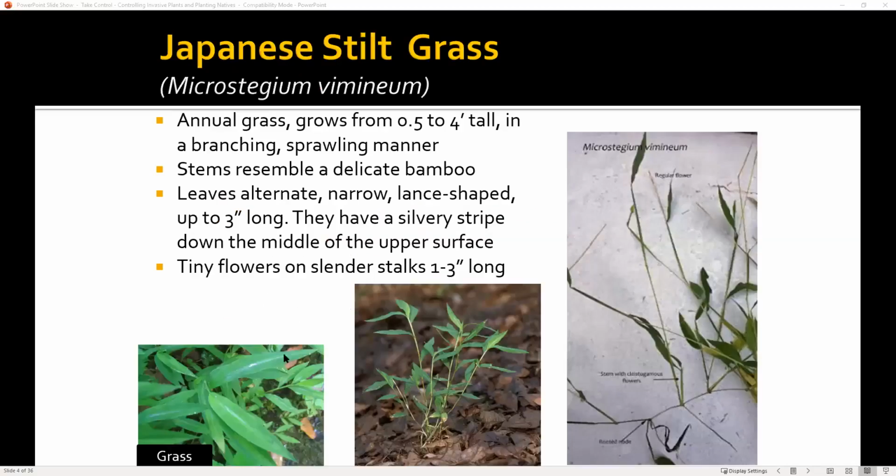And you'll see in the bottom left of each slide, here it says grass. I'll tell you the growth form for each of the species we're talking about as we go. So we're going to go in order, starting with the grasses. And the first species is Japanese stilt grass. This is an annual grass, which can be a half foot tall, 6 inches, up to 4 feet or even more. I've seen it up to 6 feet tall when it has plenty of moisture and sunlight.